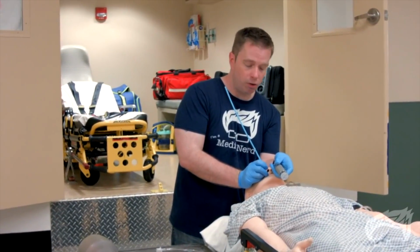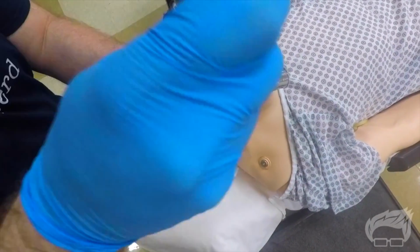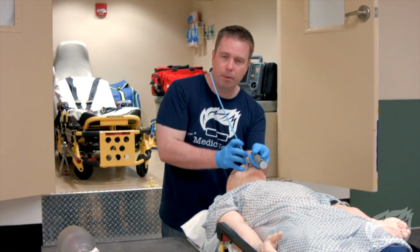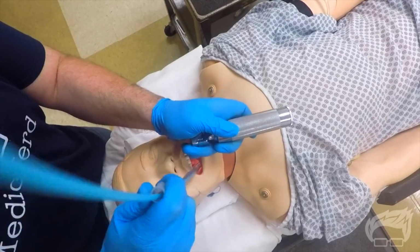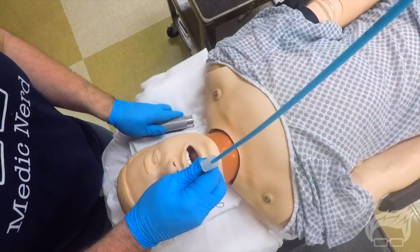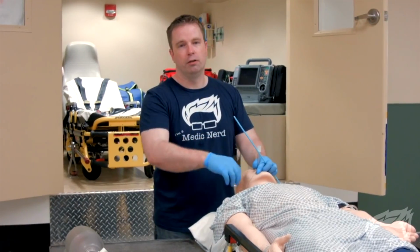We'll have our assistant or our partner go ahead and load up the ET tube. Now sometimes your tube will get caught up on the vocal cords or some of the other anatomy. Sometimes if you just give it a little bit of a left turn, it'll work that bevel right between the vocal cords. And there we go. Now we can remove the laryngoscope and the bougie, go ahead and inflate your cuff, ventilate, and start doing your tube checks.